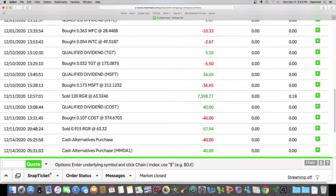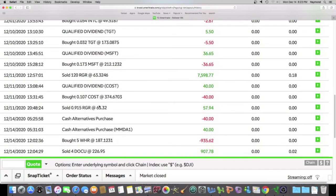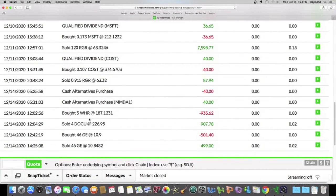And I also sold, I believe, 2 other stocks. So I sold DOCU, and I had 4 shares of that. And I also sold GE. And I just want to point out something to you guys about these 2 stocks. I bought these stocks, and I bought the stocks in the wrong account.